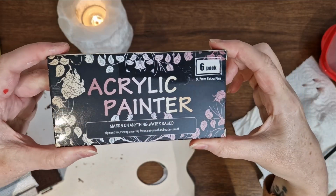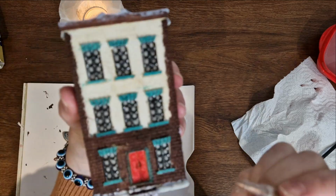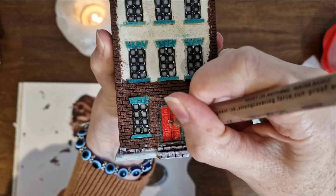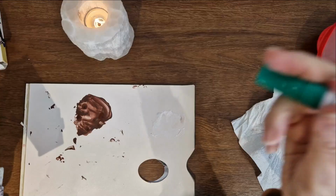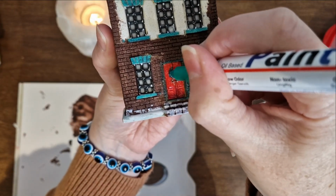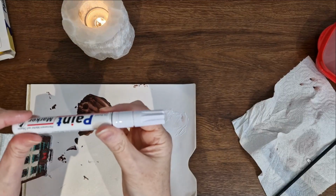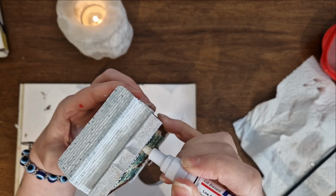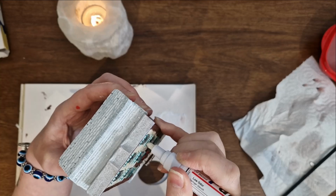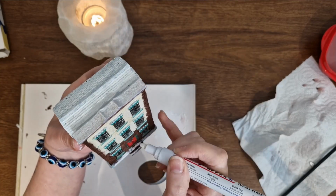Then I'm using a different pack of acrylic paints. These are like golds and silvers, and I'm using rose gold. And this is just to do the door handles because I wanted them to stand out again. It looked really cute. And then I'm grabbing that green that I used before, and I'm just drawing in a wreath on the door. I just did a blobby circle. Wonderful. With a white then, I'm going over the tops of the windows while the wreath dries, just to give that snow on the top of the windows and on the top of the door frame, just to make it look a bit more realistic.